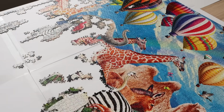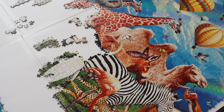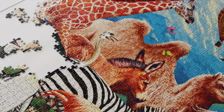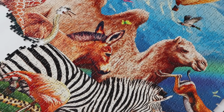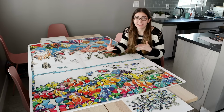I didn't film this part, but I also just did a bunch of these animals in here, like the camel, just filling in a lot of that. I wasn't feeling that well on the day that I did it, so I decided to just give myself a day to enjoy working on the puzzle without worrying about camera angles and filming everything.